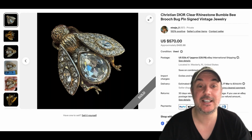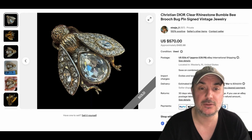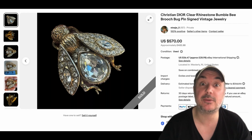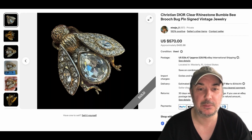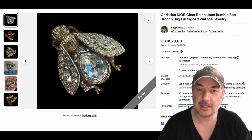Now, next up, look at this. No, it's not diamonds. At first glance, you might think, wow, look at these diamonds. They're not. It's just clear rhinestones or costume jewellery stones, just glass. Now, this is by Christian Dior, so a very good maker. I'm pretty sure everyone's heard of Christian Dior. And look at that. It's a bumblebee, a little bug brooch. Now, animals and all insects are very popular. But just look at that.